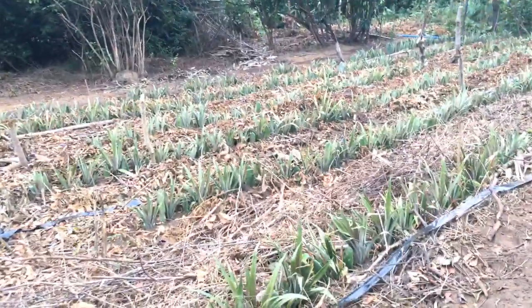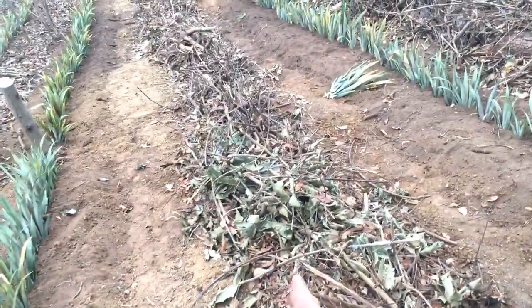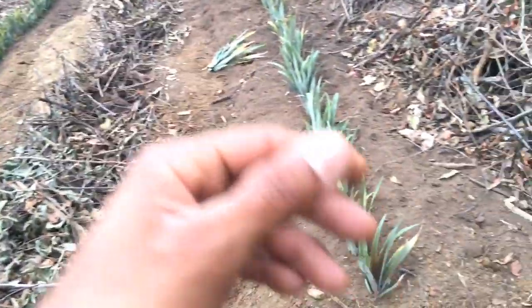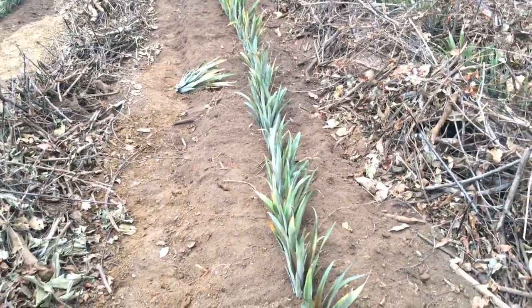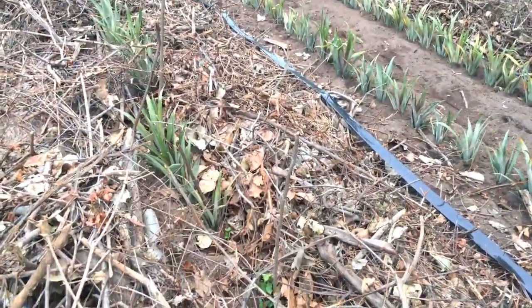So in between each tree row, and this is also a row of trees, we've got 1, 2, there's going to be another one here, 3, 4 beds with pineapple, prickly pear, corn, beans, and sesame. That's what we're going to be cultivating in between the rows of trees. And over here we've got the next row of trees.